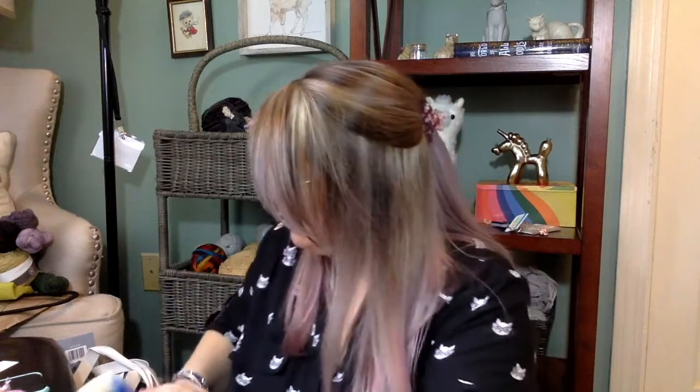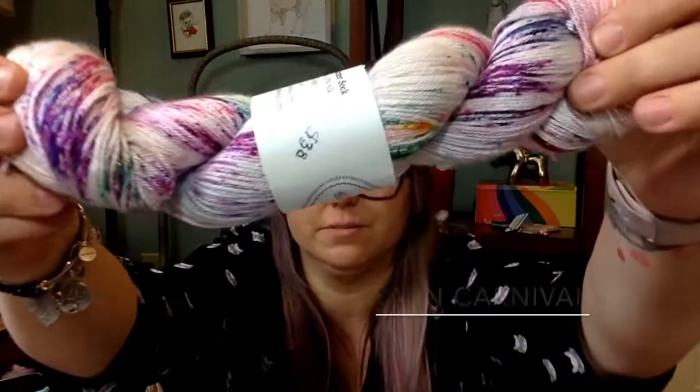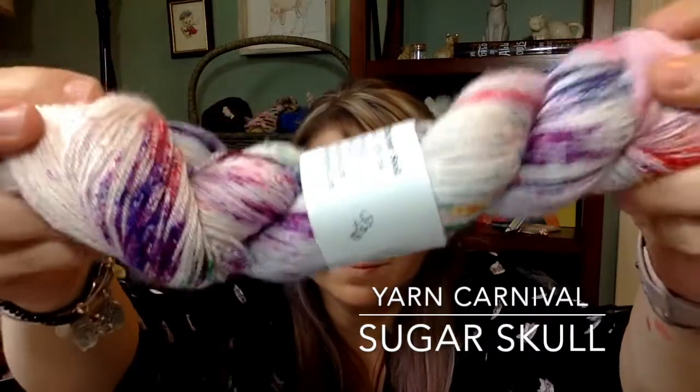And then I got one more. I just really loved this. I don't know what I'm going to do with it. Maybe socks, but this is called the Snake Charmer sock from Yarn Carnival, which is hand-dyed in Texas. And this is 50% merino, 50% silk fingering weight. And the colorway is called Sugar Skull. And I really should have bought like a sweater's quantity of this and not just a single skein because it's so pretty. And because it's silk and merino, like I just think this would make such a beautiful sweater. But we'll see. We'll see what I end up doing with this. I don't know.